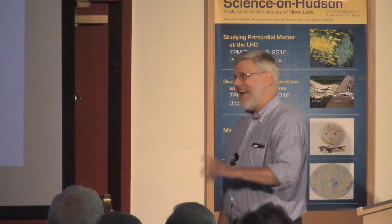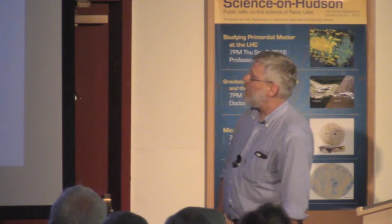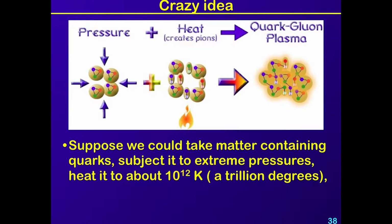Okay? A few years later, people started thinking about the consequences of this and came up with a really crazy idea. Said, we can't see the quarks inside protons and neutrons, they're confined, but suppose you could do the following. Suppose you could take matter containing quarks, subject it to extreme pressures, so you squeeze on it, heat it to about 1 trillion degrees.